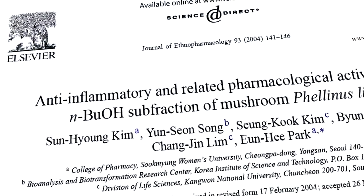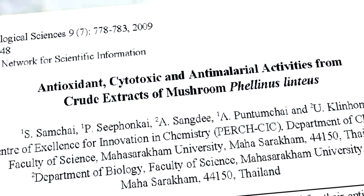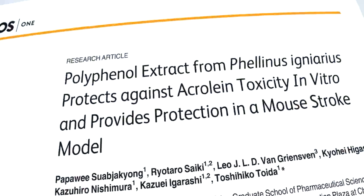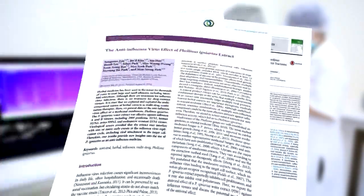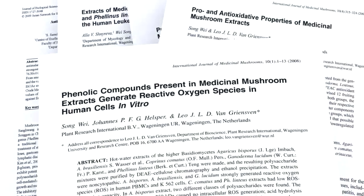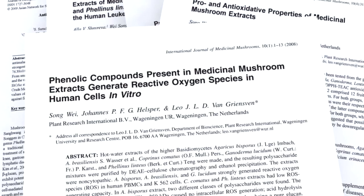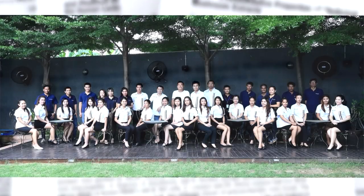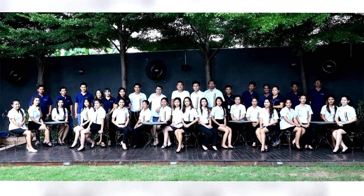Amazing Grace Health Products, together with the Thai Korea Natural Phellinus Mushroom Research Center, will continue on to more advanced studies on the variety of medicinal applications of the natural Phellinus mushroom. This is for the development of new medicines in order to save lives, especially from diseases which cannot be cured by modern medicine, and for a better quality of life.